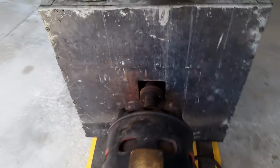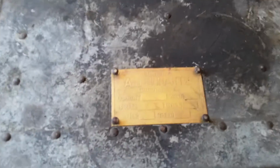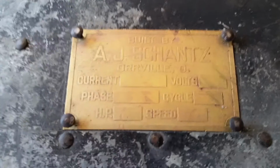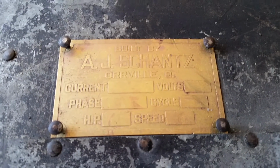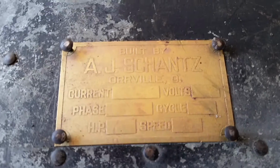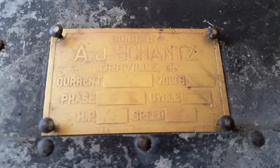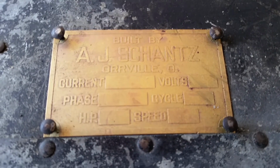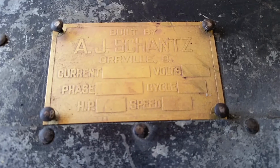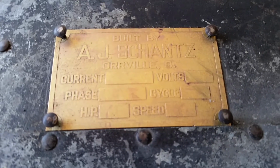And as I looked at it a little bit closer, I saw the tag on it. Obviously, I've cleaned it up since I brought it home. But this was made by the Schantz Organ Company in Orrville, Ohio. Schantz organs have been there for quite some time. They build them by hand. They're the same people that built the organ in my church in Mentor, Ohio at Mentor United Methodist Church. And we use that organ several times a week. It's a beautiful, beautiful instrument.